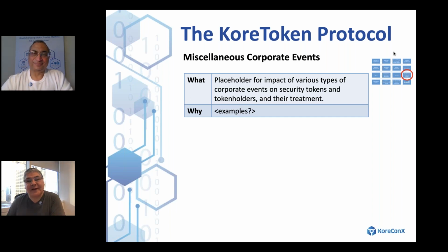It is the most painful thing to do before, obviously, tokenization. Until you live it, until you do it, you really don't appreciate the true value of blockchain technology and what it's capable of doing in the private capital markets until you've gone through it.